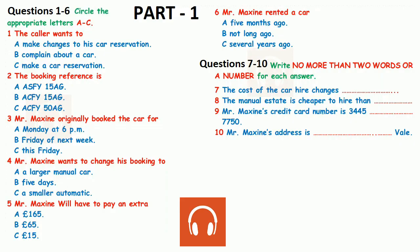That is the end of part 1. You now have half a minute to check your answers. Now turn to part 2. Part 2. You are going to hear a radio program about sport. First, look at questions 11 to 14.